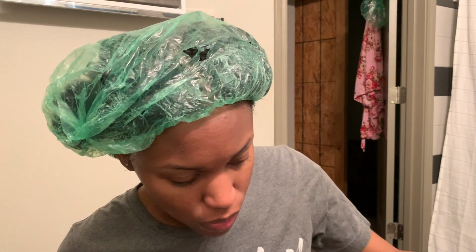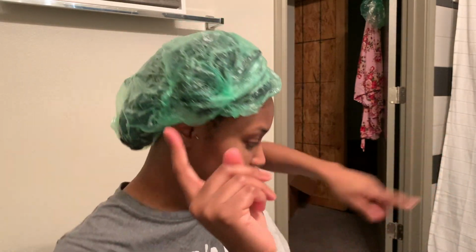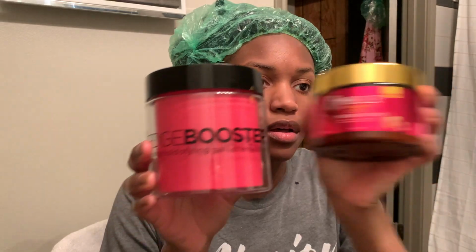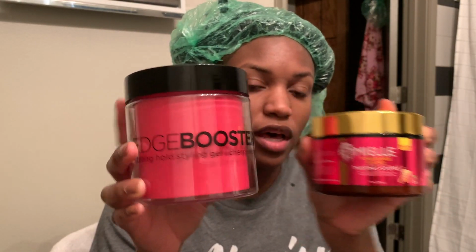I'm also gonna use a gel on top of that. I will actually go get that because I need it. I'm gonna use my Style Factor Edge Booster gel on top of the Miel Organics Twisting Souffle, just because I want a stronger hold on my twist out, so it'll last longer, because I don't want to be bothered with my hair for another week or so. Typically I try to wash my hair on the weekend, but if I can't, Sunday or Monday or Thursday, just depending on what I gotta do.